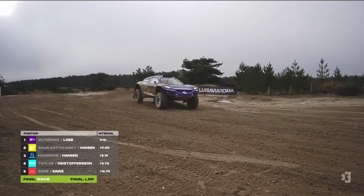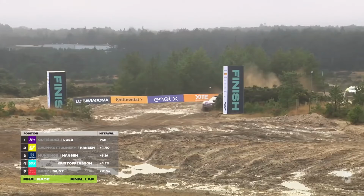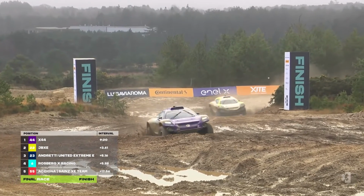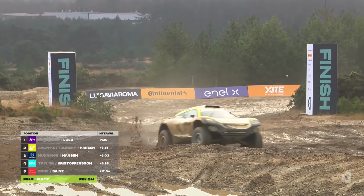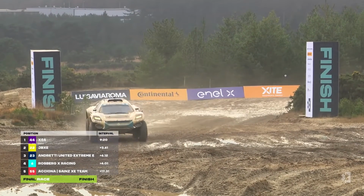He's done everything. They take the win here in the X-Prix for the Jurassic X-Prix, but heartbreak is it. They're going to have to look over their shoulders. Can Axiona Sainz do anything? The win goes to X44. Second for JBXC. We're still waiting for third place. Who's it going to be? It's Hansen crosses the line in third for Andretti United.